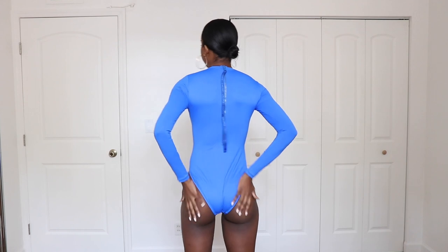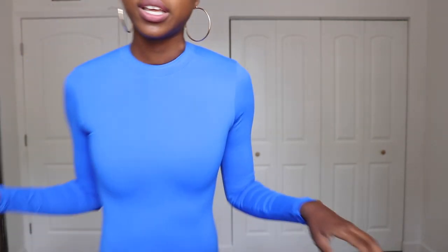Here we have the last swimsuit from the Skims swimwear line, and it's this long one piece long sleeve number that zips up in the back. And yeah, just like the other ones that I tried on thus far, let me just turn down the exposure a bit. Because this color is so vibrant, I really want you to be able to take in the color in all its glory. So just like all the other ones that I've tried on, the material is phenomenal.